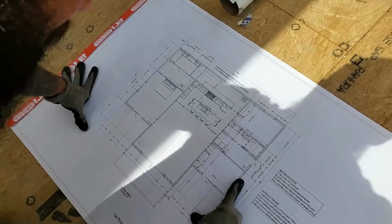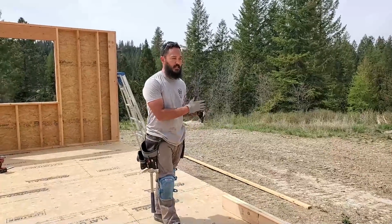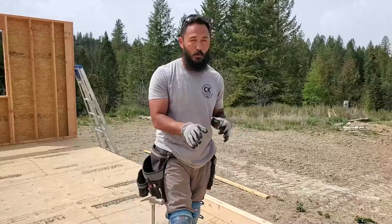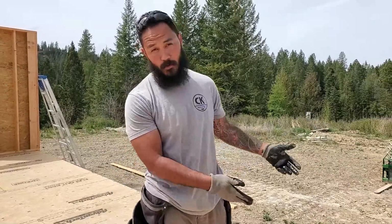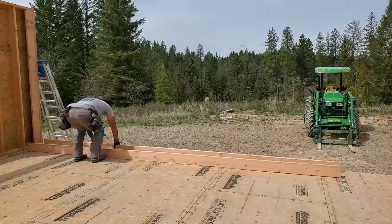This sidewall is going to be built in 3 parts. It is 34 feet in total length. The first section will be built just 16 inches on center. The second section will have the rough-in for the mudroom door that goes outside or inside, depending which way you're coming. And this third section will just be back on 16-inch centers. No windows, no doors, no nothing.